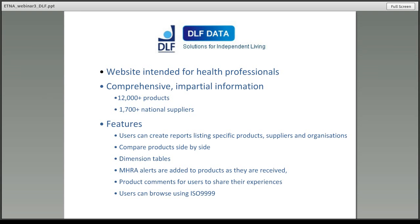Users can compare products side by side and look products up on dimension tables. We add MHRA, that's Medical Health Regulatory Authority, alerts and field safety notices to products as they are received. This might be, for example, that a product has had a new set of instructions issued, or that there's a warning over a particular part and it needs replacing. And so users should contact the manufacturer. But users of the database will know because we highlight it on the homepage, which I'll show you in a minute.